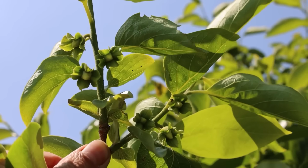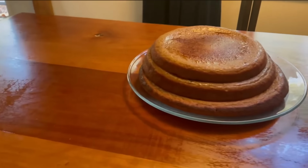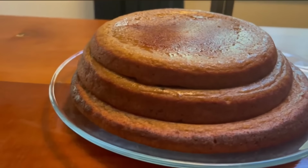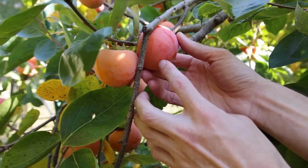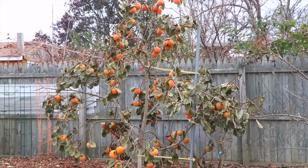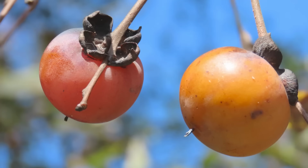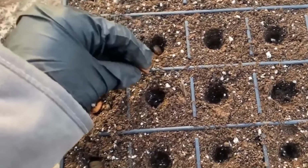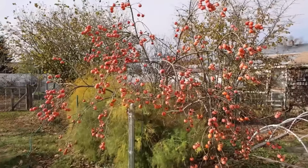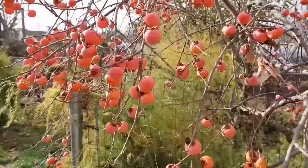The fruits are excellent fresh after frost, dried like dates, or used in puddings, breads, and traditional American persimmon pudding. They were a staple for Native Americans and early settlers. American persimmon got overlooked when Asian persimmons became commercially available, but for permanent productive trees in challenging conditions, native persimmon is unmatched. Plant it for your great-grandchildren. It's the tree that teaches you that good things come to those who wait, and to their descendants.